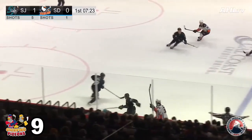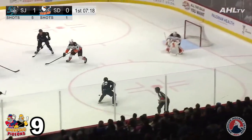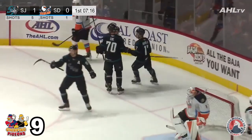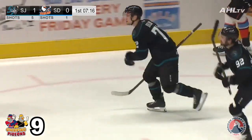Steered to the near side, baked off the wall by Nathan Beaulieu, the veteran defenseman, on a conditioning stint with San Diego. There's a shot by William Eklund, and he beats Lukasz Dostal through the five hole, and the Barracuda take a 2-0 lead.